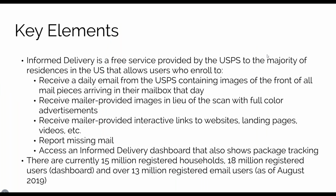So here are the key elements. It's a free service, and it's available to the majority of residents in the U.S. If you haven't signed up for it, I encourage you to do so. You just go to the USPS site, and you'll see a link for informed delivery that tells you how to sign up. What happens is every day around 7:30 in the morning, you'll get an email from the post office, and it contains scanned black and white images of the front of all the mail pieces that are going to arrive in your mailbox that day.